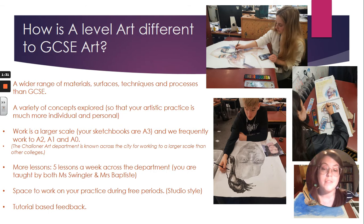You have both myself and Miss Baptiste as your art teachers. We share a class, and that's really great because it means that you get two types of styles of art, two different voices to help guide you through your artistic journey. And it means that students like working across both the rooms. So it might be in a free period that you have some time that you want to create some work during one of our rooms, and it means that we really structure it as if it is a foundation course at university, as opposed to structuring it as kind of an add-on to GCSE. You are seen as real life artists, which is very exciting.